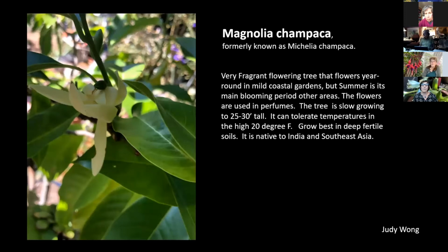I don't know how many people have grown this. This is a very fragrant flower. Magnolia champaca. It used to be Michelia, and it's from China. It's an esteemed tree of the Hindus and the Buddhists, and it's often seen growing on temple grounds. It can be a shrub or a small tree, and it is evergreen, although where I am in zone 9, it is a little bit semi-deciduous. It's really recommended for zones 10 to 12, but it's very, very fragrant.